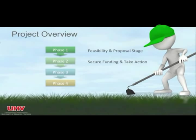In Phase 2, we will secure funding through grants, private sectors, and government agencies and start taking action once funding is in place. In Phase 3, we will work with other universities to start a study abroad program. This will provide much needed support for the program and other educational opportunities to students as well as the local communities in Africa.